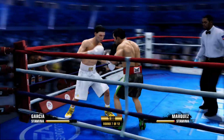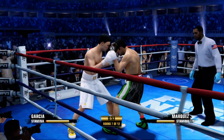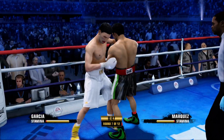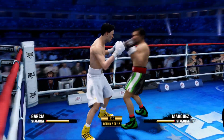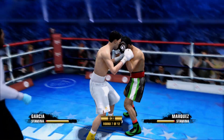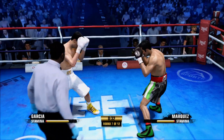Tucks those elbows in, blocks the body shot. That right hand serving him well. Why is his opponent struggling so much here? Why can he not land a clean headshot? Well, one reason is his opponent is moving his head. He's doing a good job of being elusive, but there's no change. He's just throwing straight, naked punches at him.